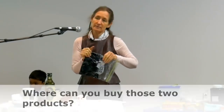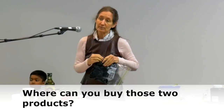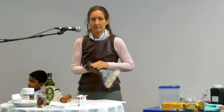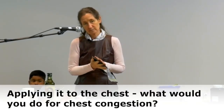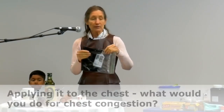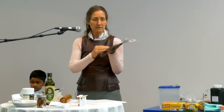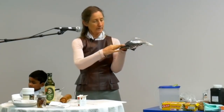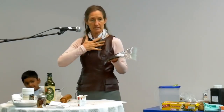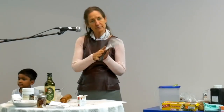There was another question, yeah? Charcoal you can buy in the health food shop, and psyllium you can buy in the health food shop. So when you apply for the chest, what would you do for chest congestion? Yeah, you could apply that for chest congestion. And if you do apply it for chest congestion, you'd cut it about that big and cut the plastic, peel the plastic off and put that on, and then you'd maybe put a cloth over that and bandage it on.